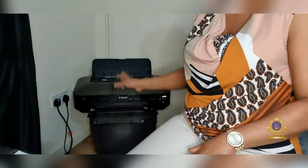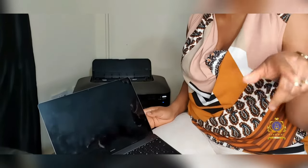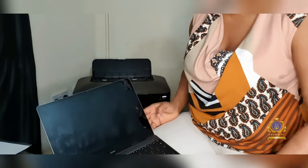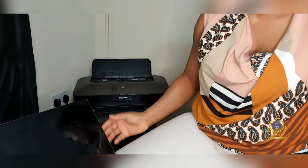In addition to that, you need your image. And how do I get my image? I get my image from Google. For instance, if I am printing an image of Gucci, there was a Gucci bag I did, which I have a video of on my YouTube channel. So if I was doing something that requires a Gucci print, all I needed to do was to get a Gucci print on the internet.